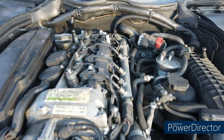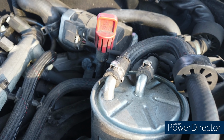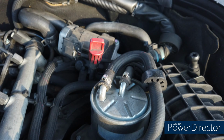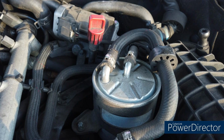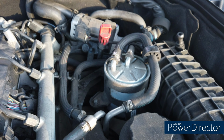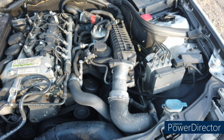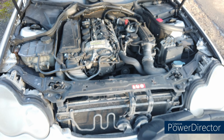When they say it recently had a service, that fuel filter, if you ask me, yeah, that isn't new. It's not old, it's not brand new, so when you've had a service, they've just had oil and filter done by the looks of it. So yeah, just thought I'd give you a rundown.